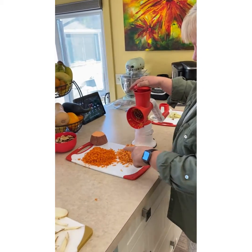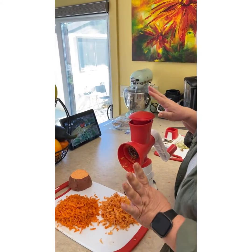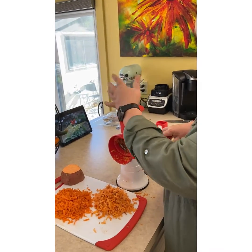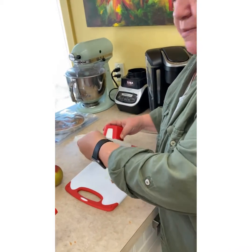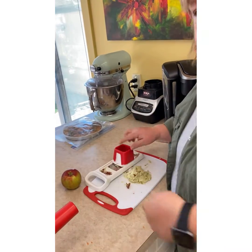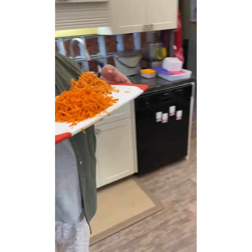Then I did carrots and a yam. Not quite a full yam because we could only get these monster yams this year. So I did those in the little shredder that comes with the Master System, and that's pretty amazing. And then I was throwing an apple in as well, and I used the little speedy shredder, which is like a mini mandolin that just shreds, and we have another one that slices. So what I'm going to do is put all of this into the slow cooker.